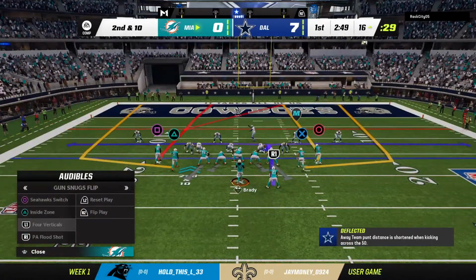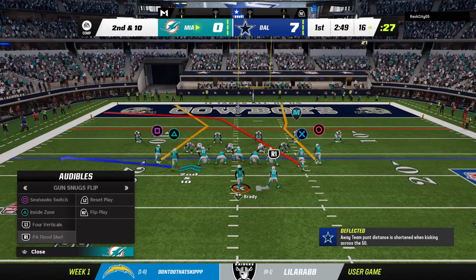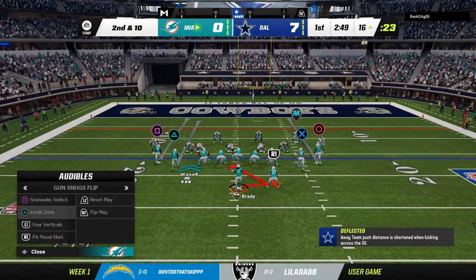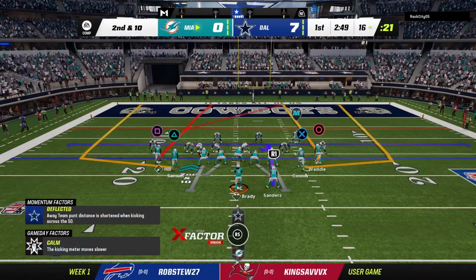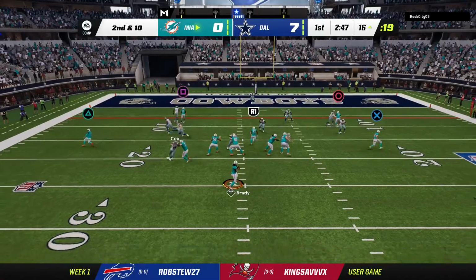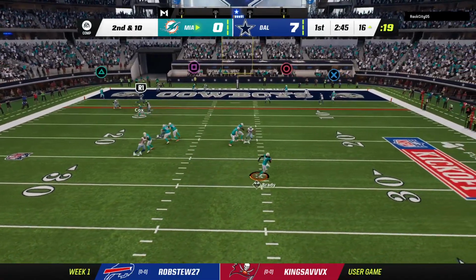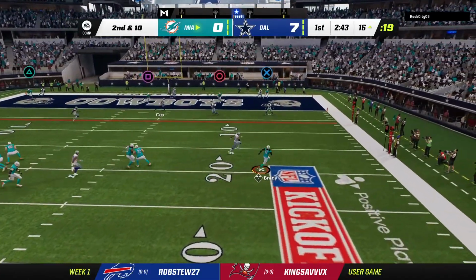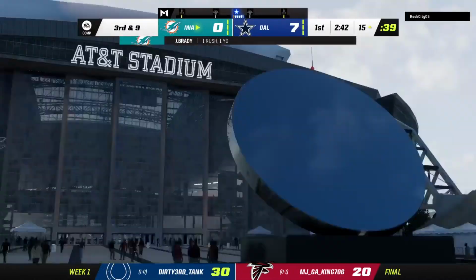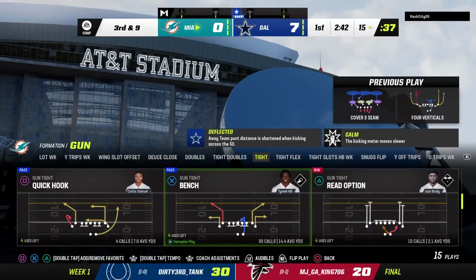So now 2nd and 10 after the incompletion on 1st down. They'll look to throw. Flushed out right. All that gets him is just a yard, and now it's 3rd down.